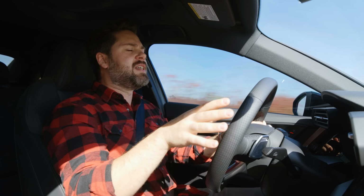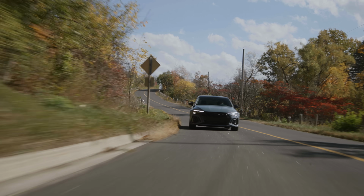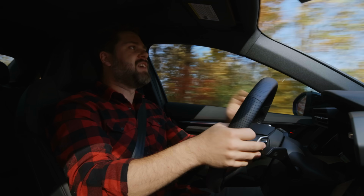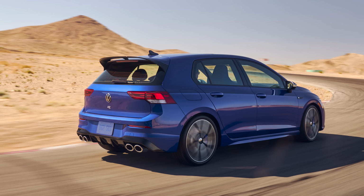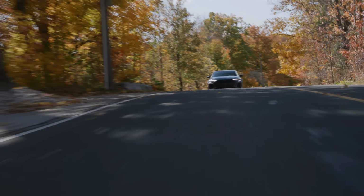Historically, the RS3 has always been great, until you hit a corner, then it just feels like a Golf. And this one is exactly the same as that, except now the Golf in question is the new Golf R, which handles fantastically. And that's because both this and the Golf R have that new trick differential in the rear.